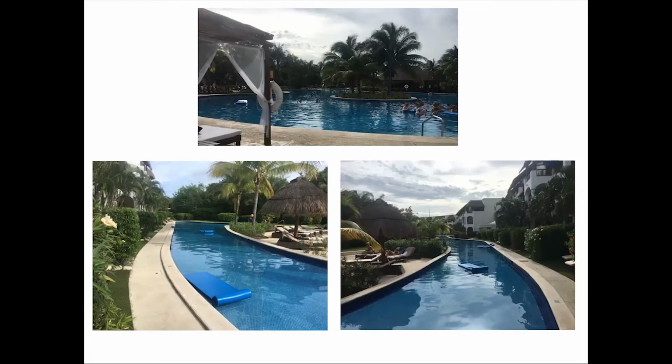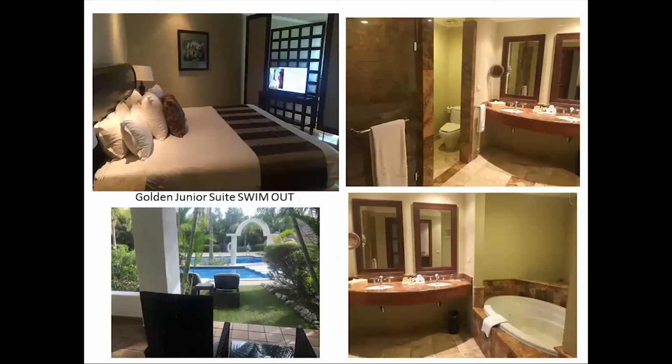The bottom two pictures are the pool in front of the Golden Suites. So they're by themselves. It doesn't connect to the main pool, but the left picture's to the left and the right picture I was looking to the right. So people hang out here, you know, they float around in the thing. So it's just really nice and calming.